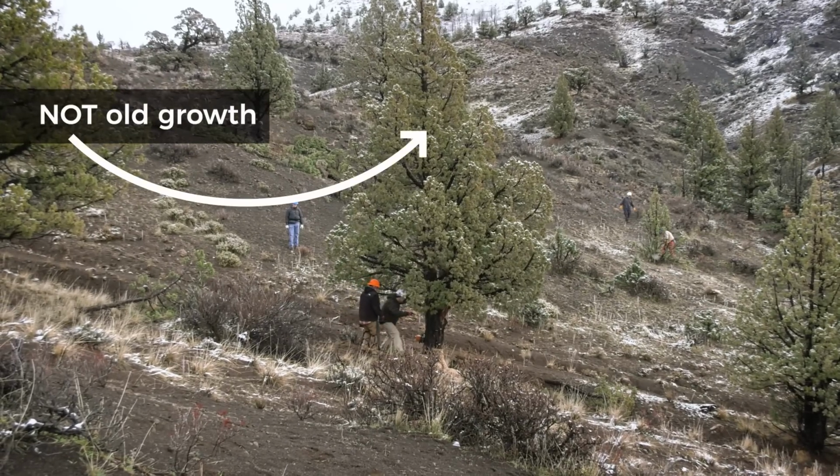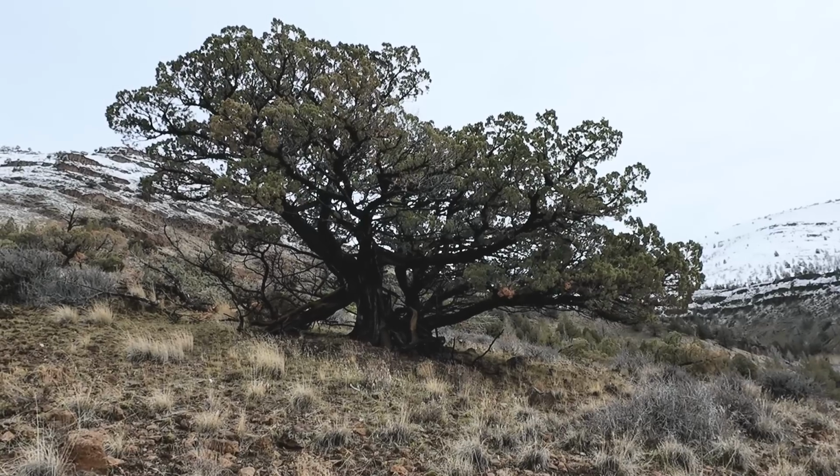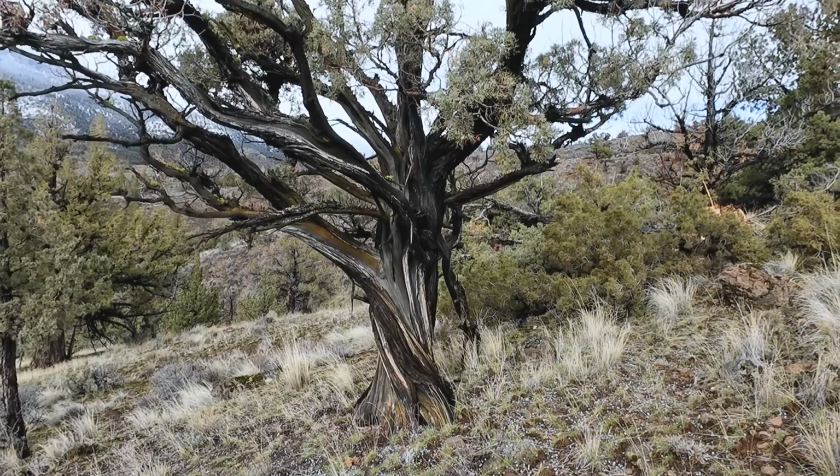Typically, an old growth juniper, they're not very tall like some junipers get. They're just really wide and gnarly and sometimes half dead. And anyway, you can tell they're old.